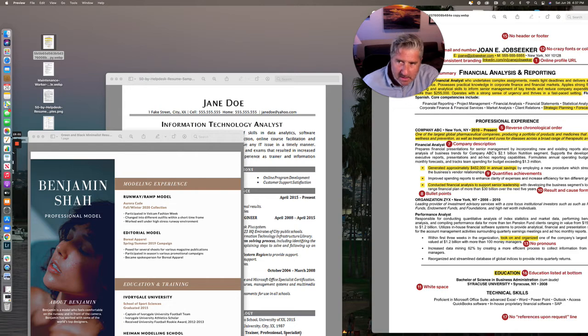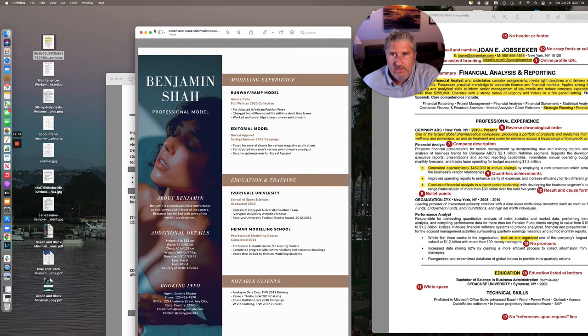How about another one? Here's another creative model. So here she has a picture because she's going to have a portfolio. Now, does she need the picture in here for this, or is she going to bring in her portfolio? No, she's going to have a book that she brings in that shows all of her work. But it might be worth putting on here. She does have some notable clients on the bottom. Runway and ramp model. It shows the times.